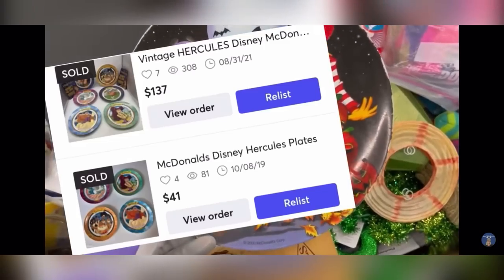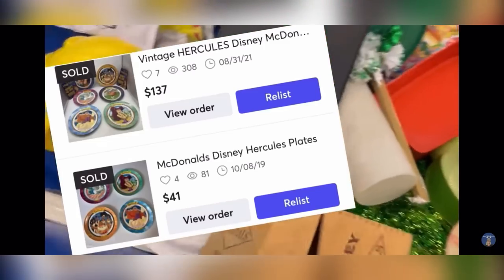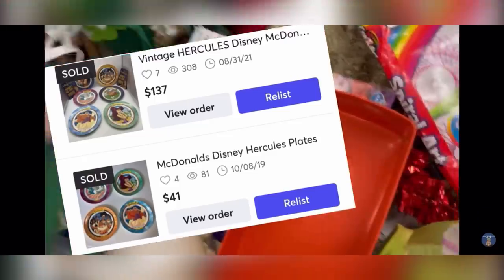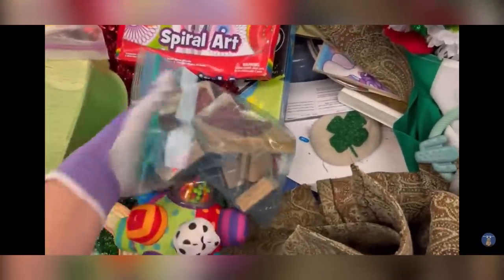Great footage coming soon. These are McDonald's plates. Now, these are two of my solds from past sales on Mercari. And they are Hercules McDonald's plates. If you guys do not know about those, they are definitely a bolo.